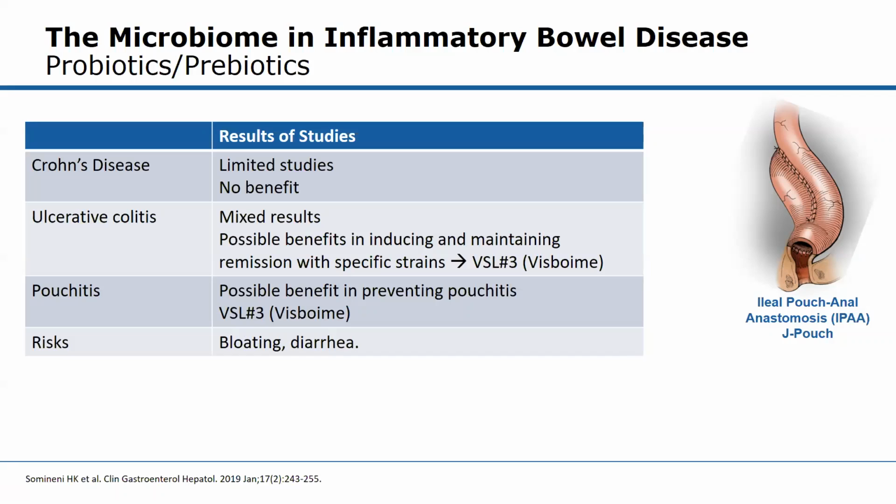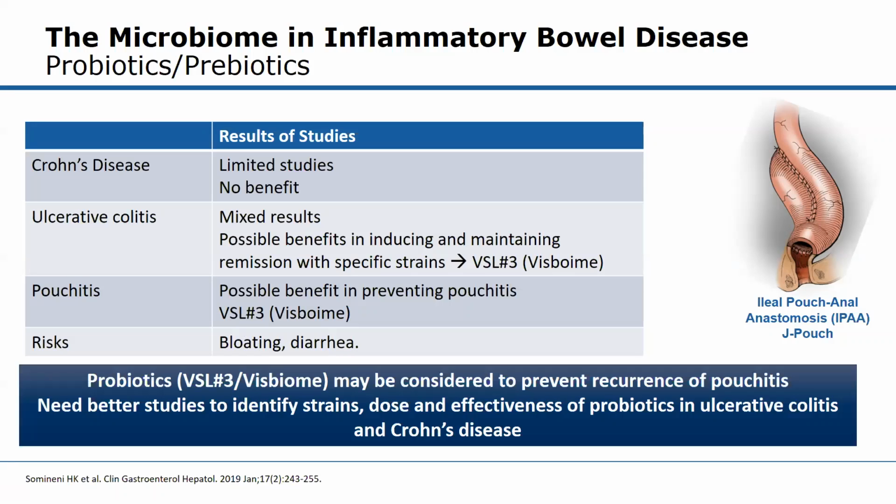So studying probiotics and prebiotics is challenging. As we've talked about earlier, there's many different strains of probiotics. It's challenging to realize what dose is needed. And for that reason, even according to our national societies, probiotics VSL number 3 or Visbiome can probably be considered to prevent this recurrence of pouchitis, but we really need better studies to identify what strains at what dose can be helpful in ulcerative colitis or Crohn's disease.